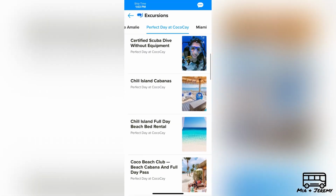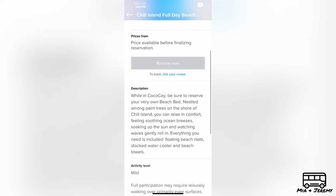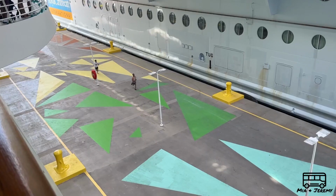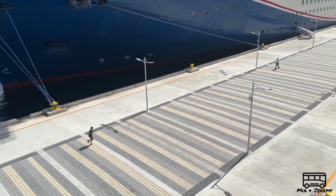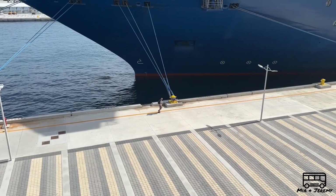You also want to make sure to book any excursions early because they do sell out. Or you end up paying more if you book it while on the ship. A big reminder is to be back on the ship by the time listed. Or you'll have an audience watching you trying to run to get back on.